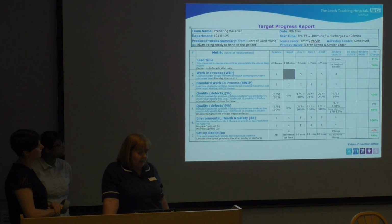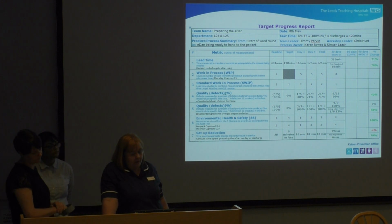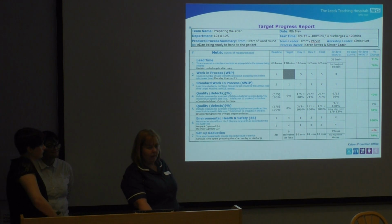28 minutes was the baseline initially. But the pre-populated ones are coming out at 6 minutes per EDAN, which we said if the other 6 had been pre-populated, it would have saved the medical staff 138 minutes over that day period. So it's just where we're at now.